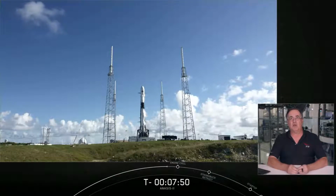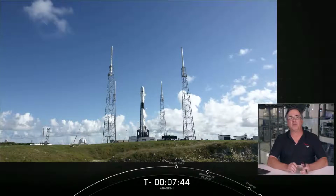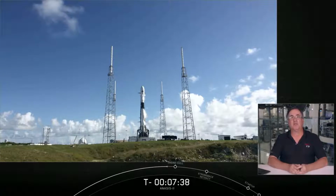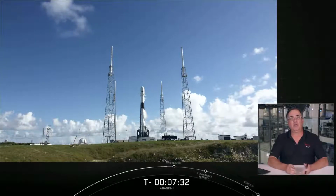If we do have to call a hold on today's launch, we have a nearly 4-hour window that could allow us to reload the ultra-cold liquid oxygen and make another launch attempt today. Of course, that presumes that we understand whatever caused us to hold the count and we can safely proceed with a recycle and launch. Now, if we cannot continue today, we have a backup opportunity tomorrow at 5 p.m. Eastern.